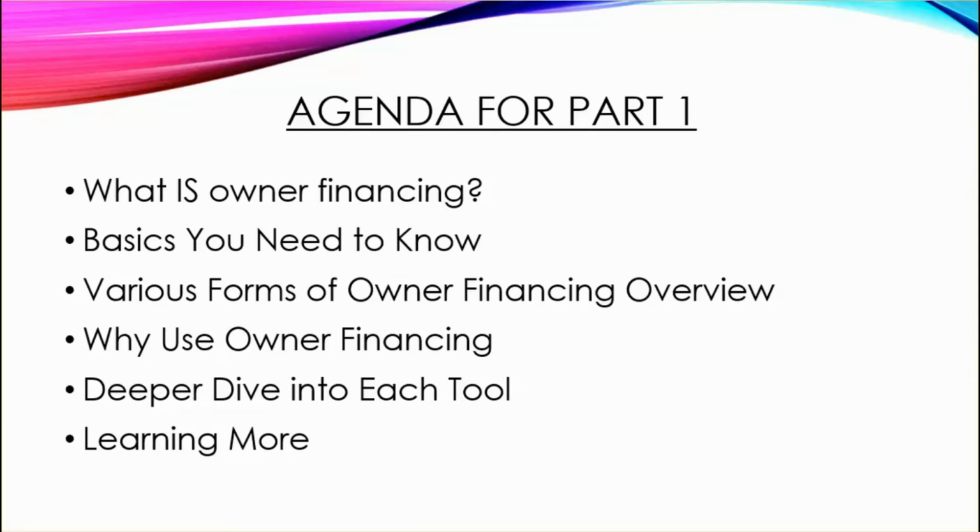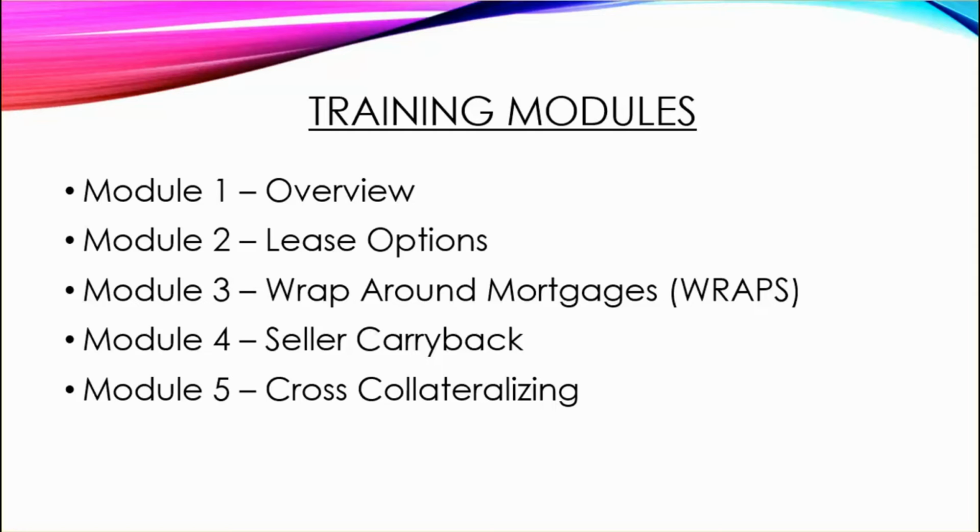owner financing to help you get a foundational training to be able to move on to the next modules. In Module 2, we cover lease options. Module 3 is all about wraparound mortgages. Module 4, seller carrybacks and how to use them. In Module 5, we take things up a notch, get a little more advanced, and teach you all about cross-collateralizing.